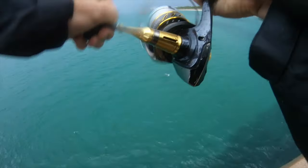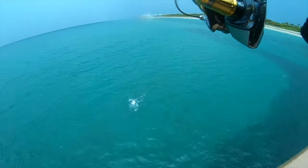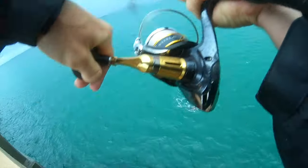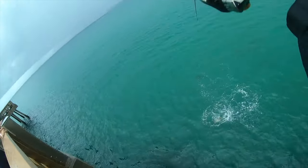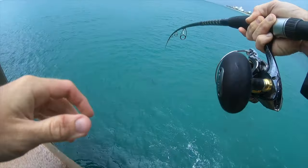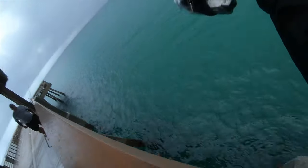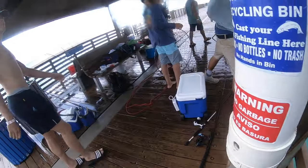Get the net. Base, base, base. Watch out, watch out, watch out. Watch out, grab it. Run, run, run, run, run.